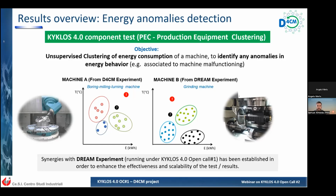that determines such an increase of energy absorption. You see that we have 2 case studies, one from our experiment, D4CM, a boring milling turning machine that we have seen before, and the other from another project, the BREAM experiment. It is another experiment inside the call. So we established a very close cooperation with such an experiment, and we have no conflict in terms of results, because our projects were in 2 completely different domains, one a big machine, the other a grinding machine to produce thread cutting tools.